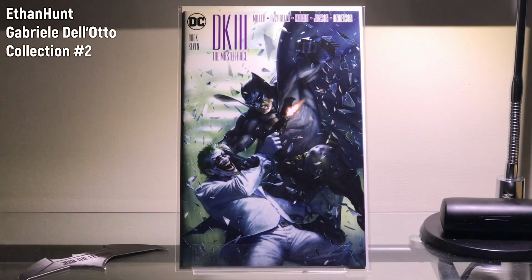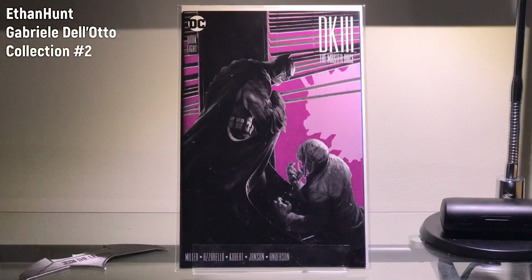Alright guys, DK3, The Master Race, book number 7. A lot going on right here, Batman against the Joker. You can see some of the reflection in the shards of glass of the gun going off. That is one of the best little details I can think of. Not a lot going on in the background, just regular hallway lights it looks like. I'm not going in any particular order, only by characters. So DK3, The Master Race, book number 8. This is pretty much Bats confronting Two-Face. This is the black and white variant.